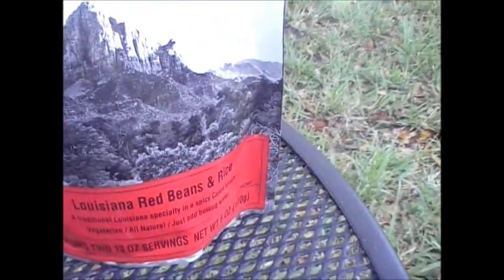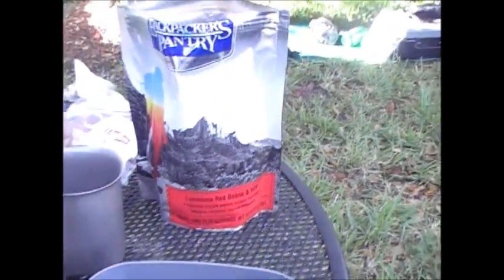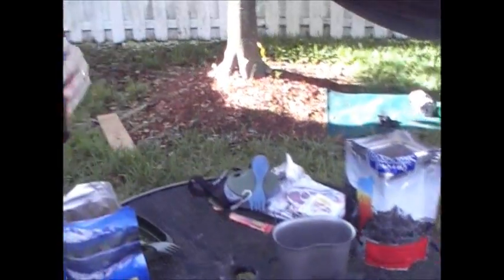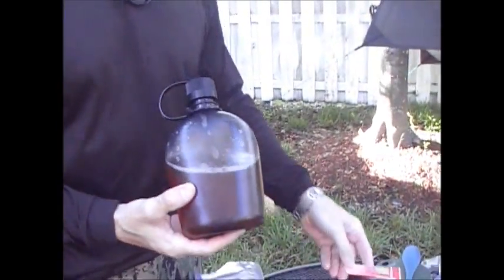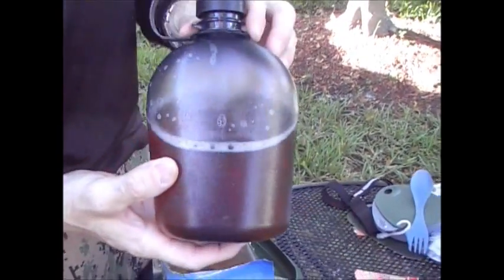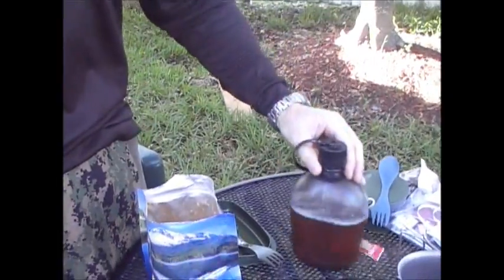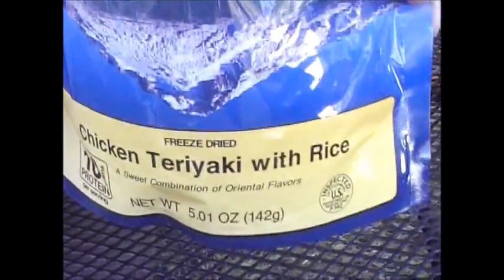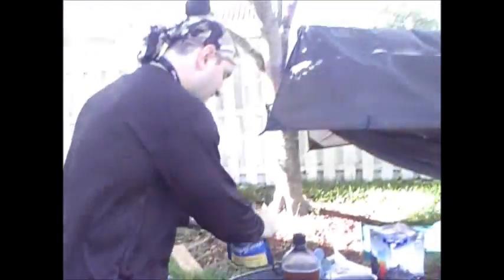Louisiana beans and rice. It's vegetarian. Great for those that don't want any meat. And she has a delicious canteen cup full of water. I have some Arnold Palmer Arizona iced tea, half and half, in my canteen. I'd like a little sweetness tonight with my meal. And mine is looking really good, chicken teriyaki with rice. And I'm going to serve my lovely guest first.